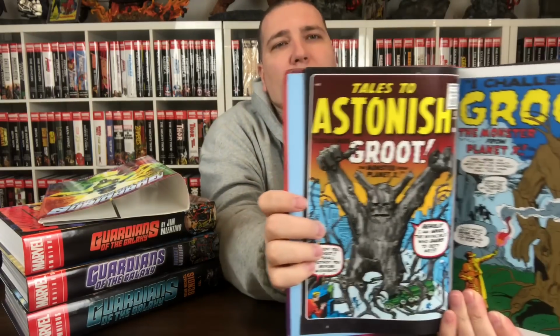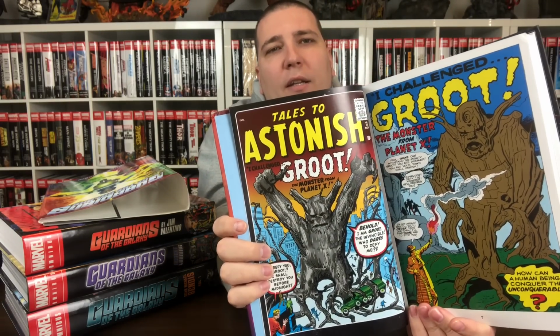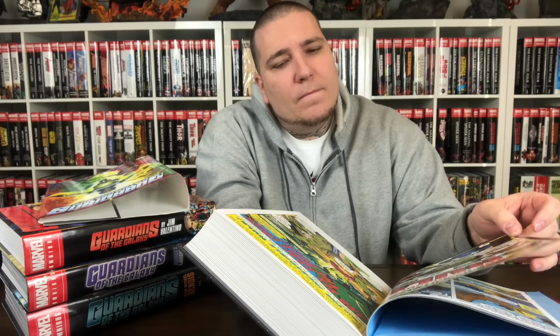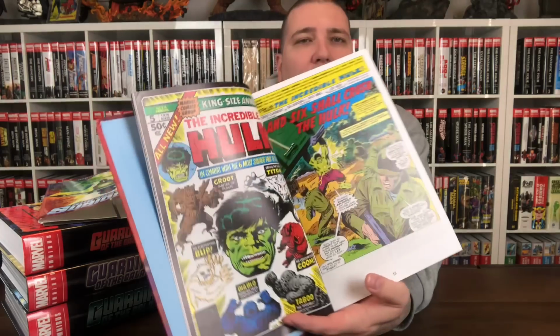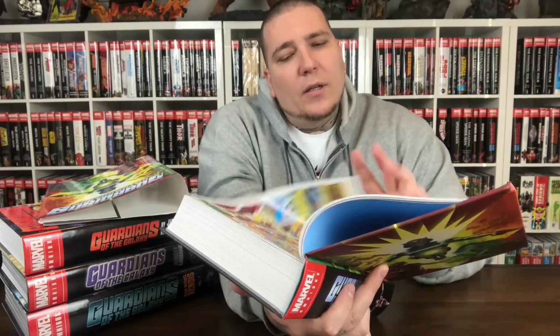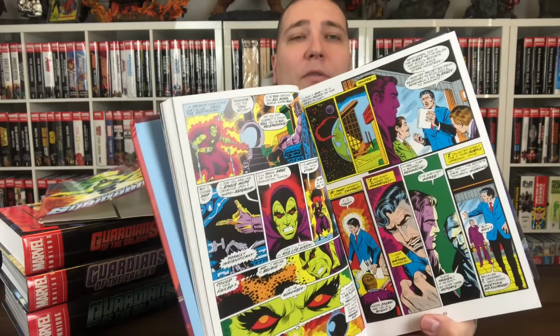So it doesn't have the full issue of Tales to Astonish 13. It just has the Groot storyline, which is not the Groot that we all know and love, by the way. It's like some kind of monster book. That's pre-hero stuff. Right, so then after that, you jump into Groot being reintroduced into the Marvel books. Post-hero, I guess you can call it. Here goes Iron Man 55. So actually, I always forget. Iron Man 55 is also the first appearance of Drax. So Thanos and Drax, the Destroyer.